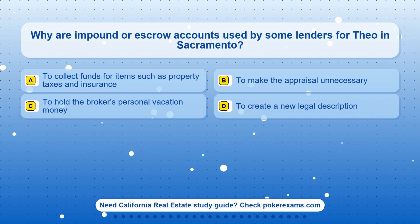Question 25. Why are impound or escrow accounts used by some lenders for Theo in Sacramento? Option A. To collect funds for items such as property taxes and insurance. Option B. To make the appraisal unnecessary. Option C. To hold the broker's personal vacation money. Option D. To create a new legal description.